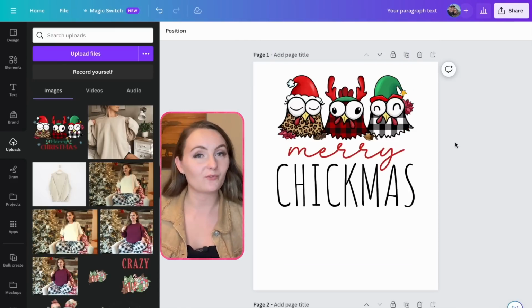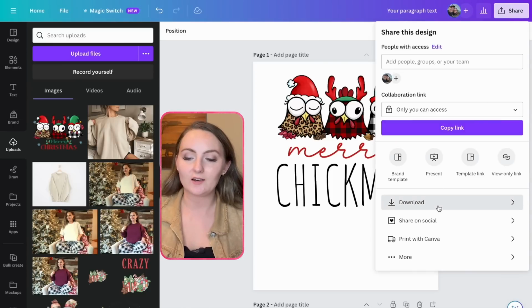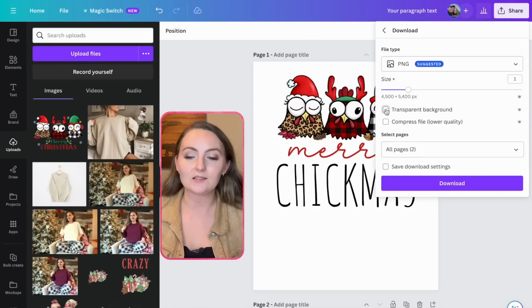So once you have a design for the front and a design for the sleeve, we'll go ahead and save these. You go to Share, Download, and you need to select Transparent Background PNG file. This will give it that transparent background. That way you can put it onto the sweatshirt without any borders around it.